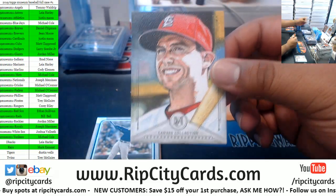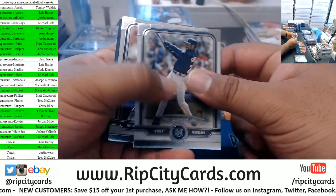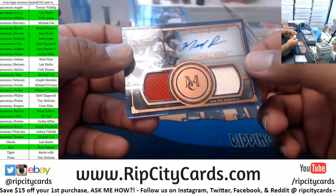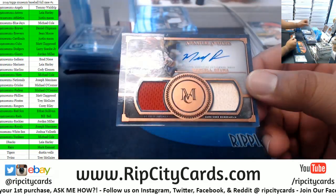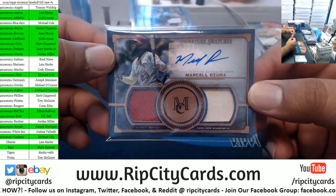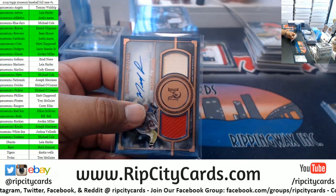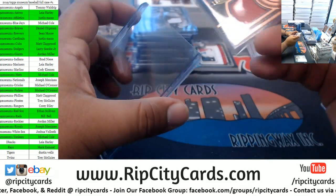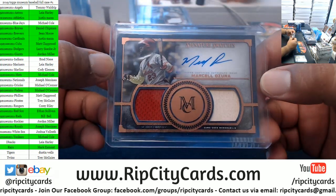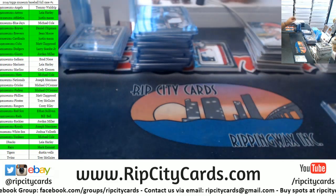Goldschmidt, Cardinals, Canvas Collection reprint. Griffey Mariners, Harper Phillies, Yelich Brewers. A former Marlin here, doing good things with the Cardinals, I hope. To 50, Marcelo Ozuna. J-Air giving away two random autographs to two hitless spots. That's what it is. Marcelo Ozuna, Cardinals, dual relic auto.